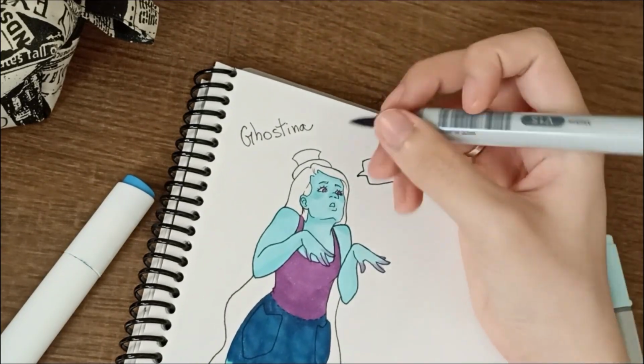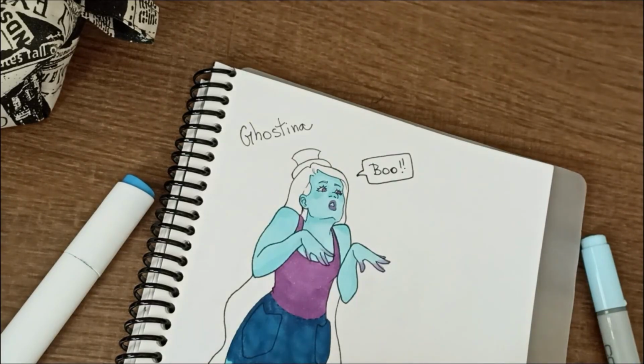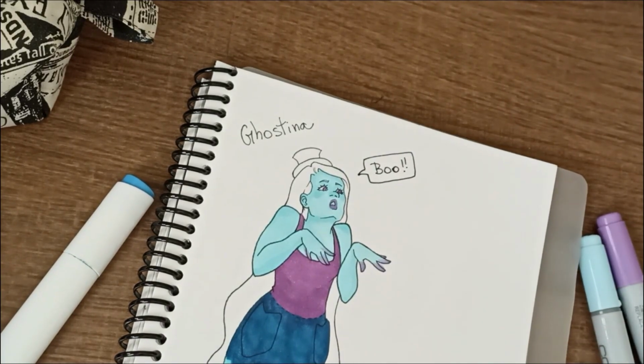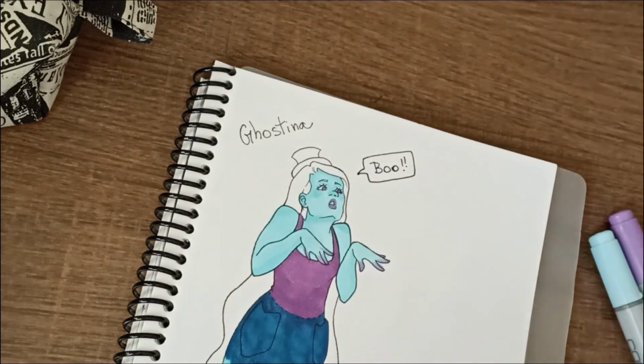I think I'm gonna give her some purple lips. Please look nice. It did. Now the hair, the matter of the hair. I don't know, in my head both look good.